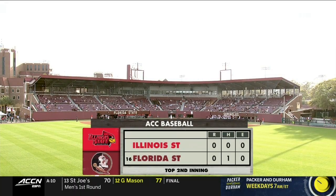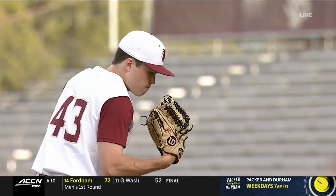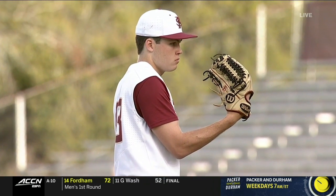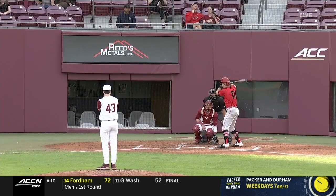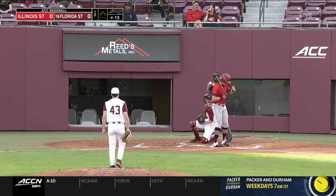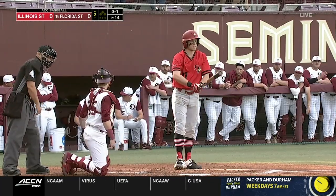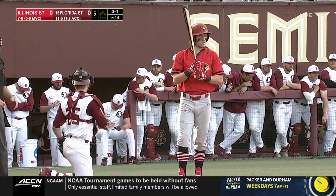Second ever meeting between Florida State and Illinois State. Welcome to Dick Houser Stadium. Terrific night for baseball. Bryce Hubbard's second inning of work. He went 1-2-3 in the opening frame. Faces Joe Butler, shortstop in the cleanup slot for the Redbirds. A couple of strikeouts for Hubbard in the opening inning.